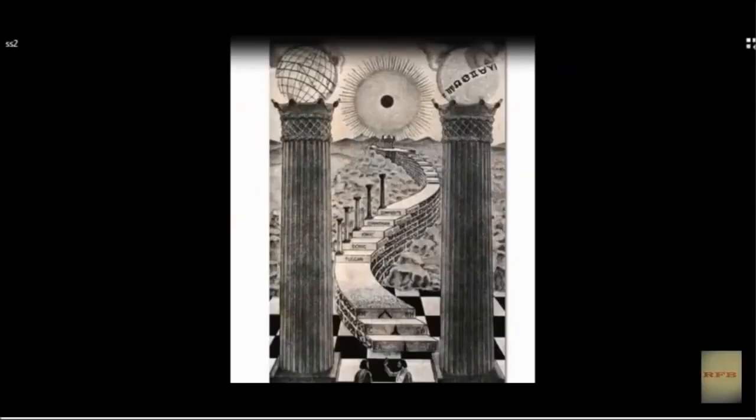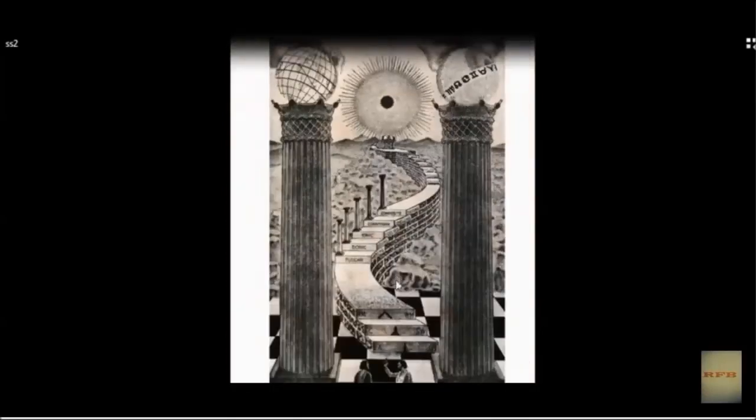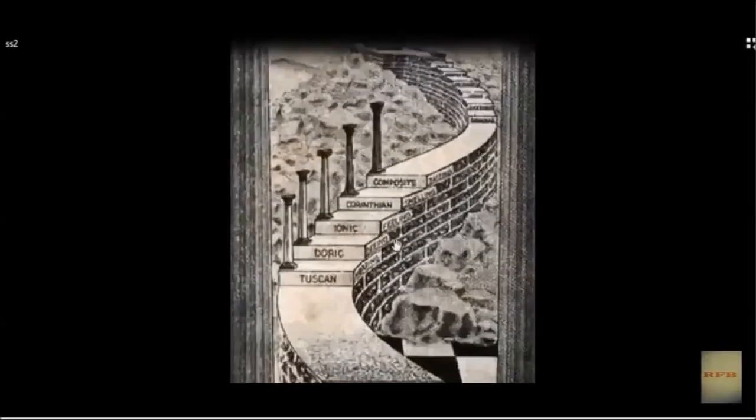Now, this is an old Freemasonic drawing, and it shows exactly the same image that we're seeing in real life. Exactly. You see that right there, directly in the center of this sun image, the Freemasonic sun image, with their two pillars, Boaz and Jachin. It's right there. It's identical, absolutely identical.